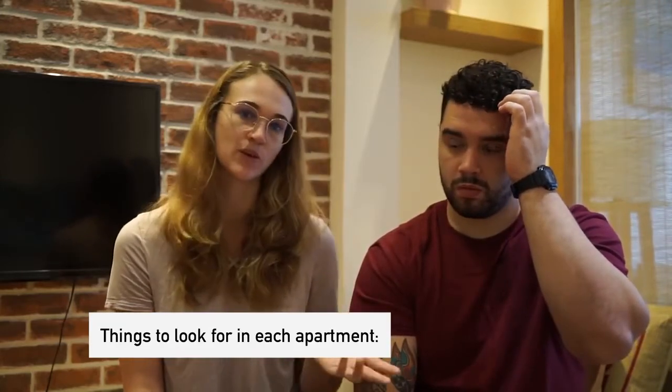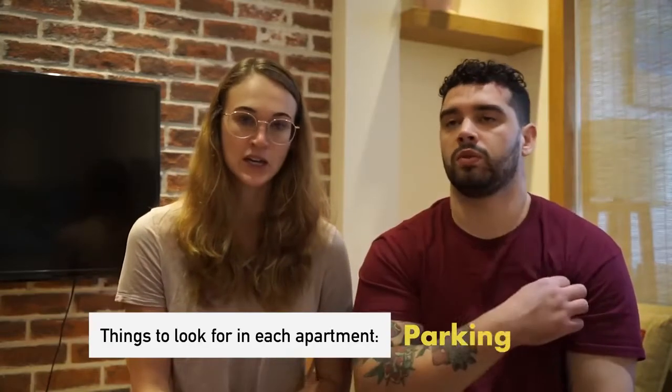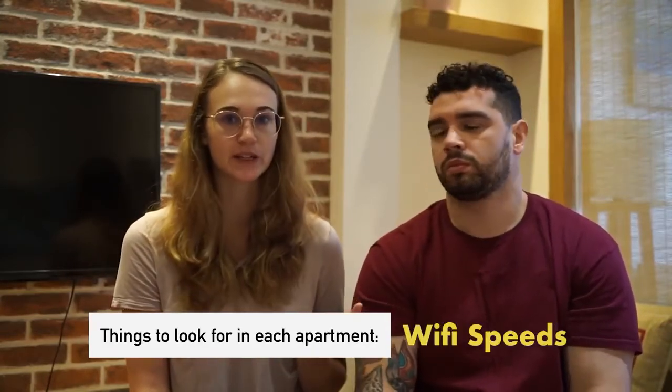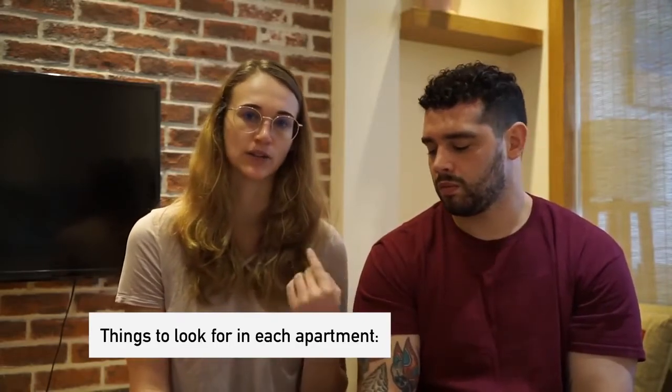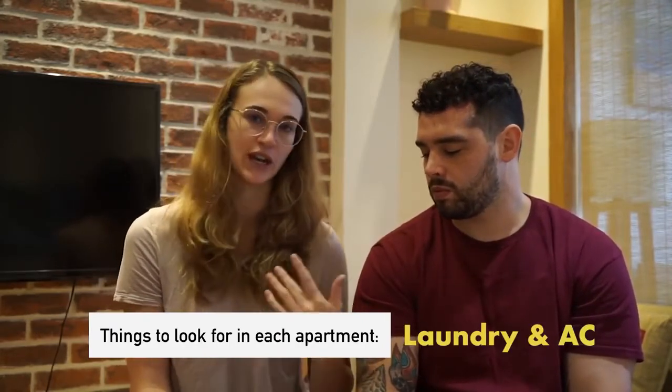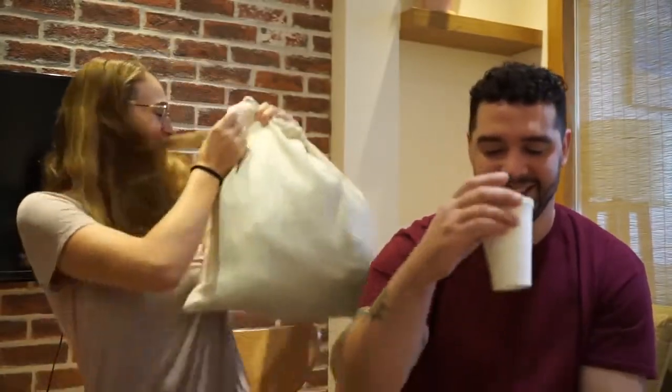The other things to be aware of is a place to park your scooter, because you will need a scooter here in Da Nang. Obviously check the Wi-Fi speeds. They seem to be pretty good here. And then ask about a laundry or washing machine, and be aware of how many AC units are in there and whatnot. Sure. And speaking of the laundry, we just got ours back.